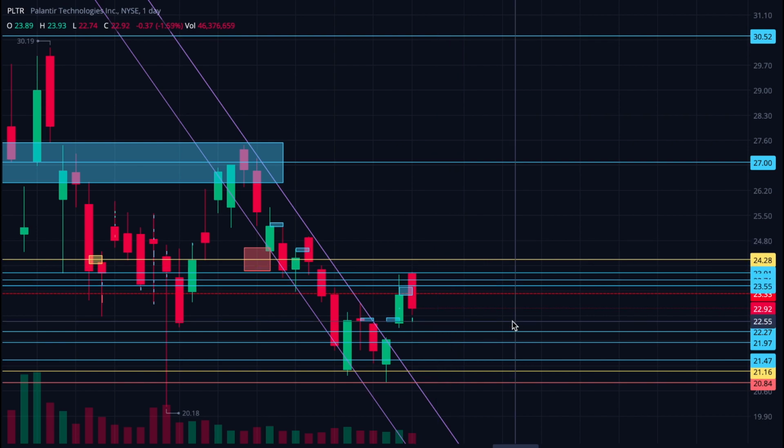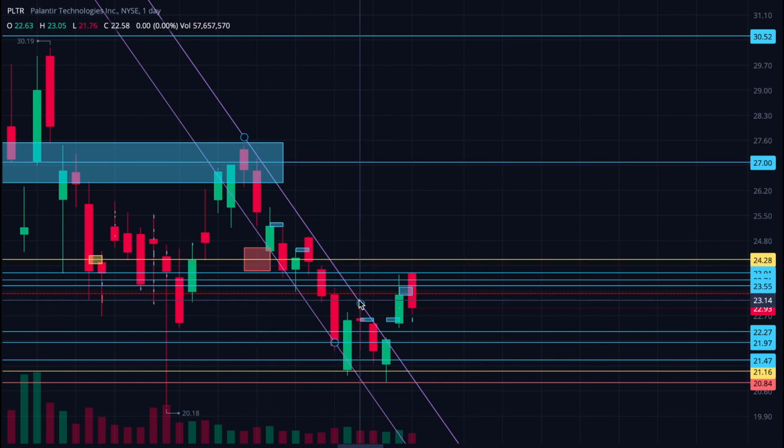Palantir, also a mess because I treat it so similarly to NIO. I do a lot of intraday stuff with it, so I can't get rid of these, but I'll talk you through what we see. So it's broken this down channel that it was in for several days. I guess it was there since March 12th. And so now it's establishing outside of it.